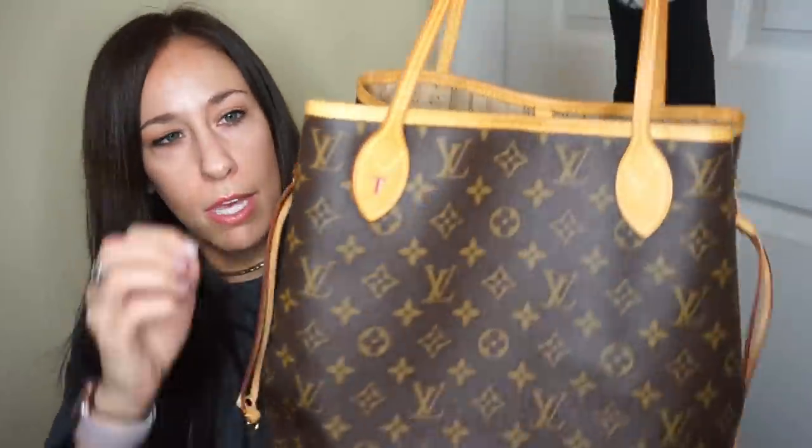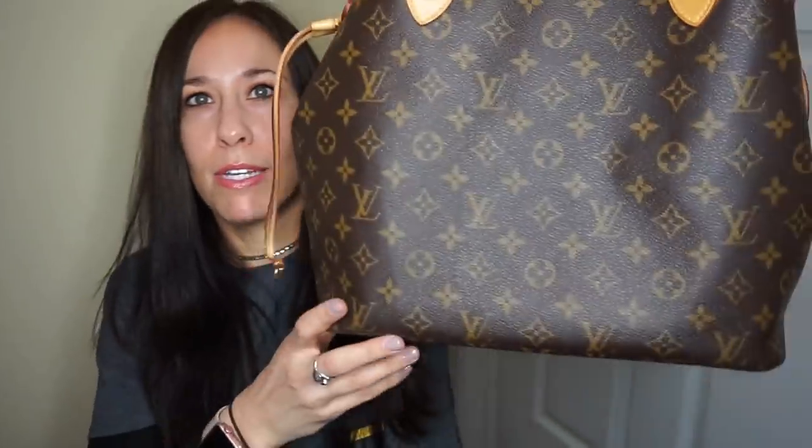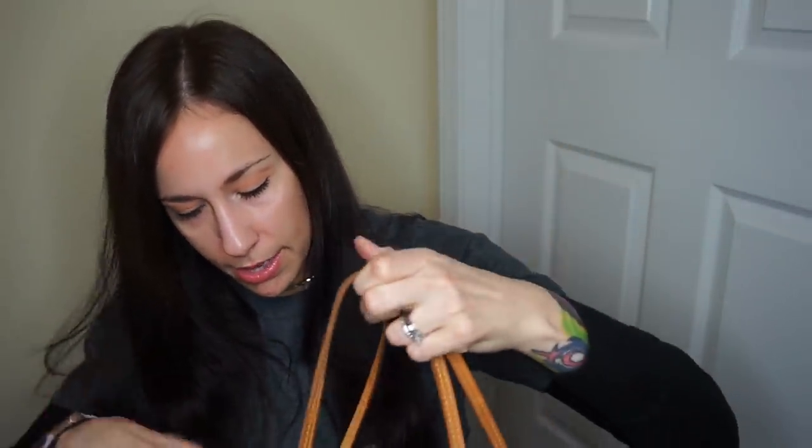I love it. To be honest, whenever I wear it, I tuck my sides in like this. I tuck mine in. It doesn't even end up looking like this. If you've ever carried one, it normally ends up popping out like that, but I don't know. I like the way it looks whenever I carry it like that.